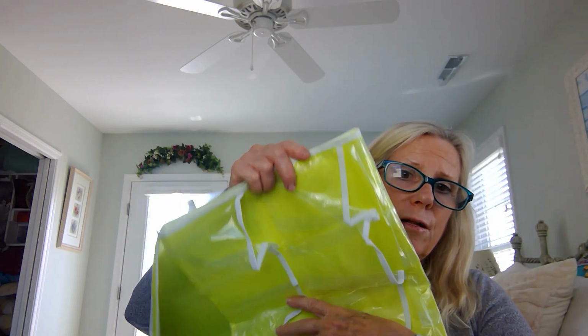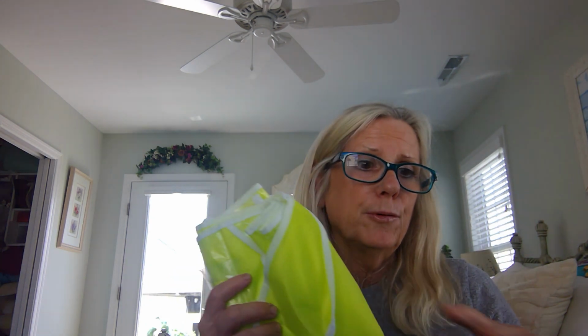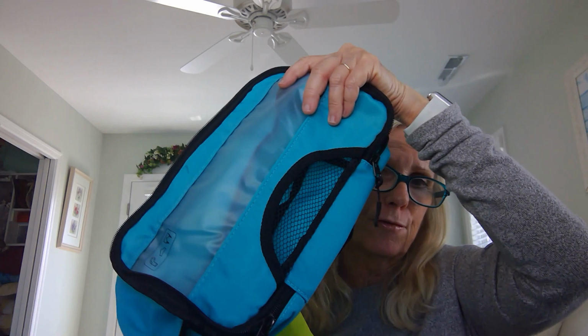This is the chartreuse color. It also has a blue and a white and a green. So I'm going to use the blue in the van, but again, these are awesome. So that's what I'm going to be putting. Instead of using this small bag for that stuff, I'm going to use this. I'll use a small bag for other stuff, but you could also put your socks in these. It's pretty handy. So that's a new addition.